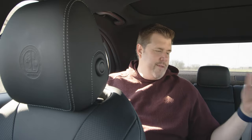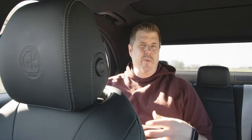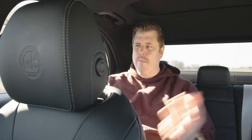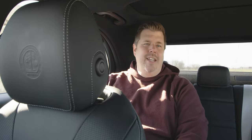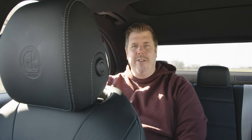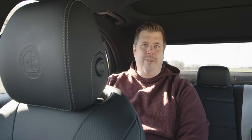So I drove this thing for the full week. I had three kids wide in the back seats, no complaints there. We even went a decent distance in the vehicle, and again, no complaints. But this isn't the important or main part of the vehicle. Up there in the driver's seat is. So let's take a look up there right now.